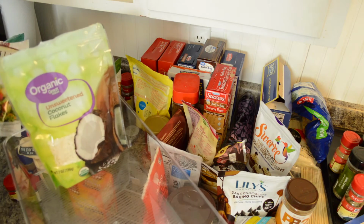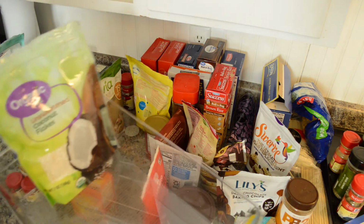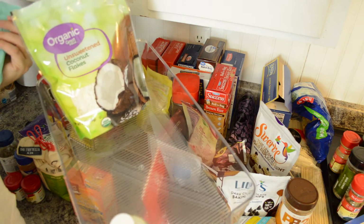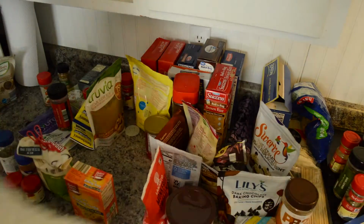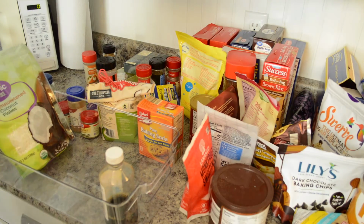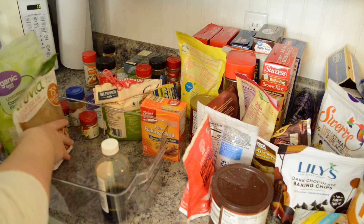These are opened croutons, and I have a feeling, yeah, they expired in January, so I'm gonna toss these. This is almond flour, and it expired in 2019, and to be honest, because we don't do keto anymore, I don't use it, so that's gonna go. This I use, so I'm gonna keep that. I wonder if I can go this way? I don't really know what makes the most sense here.